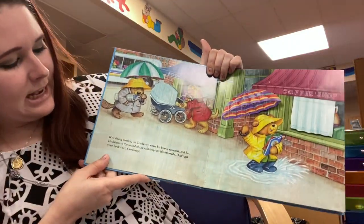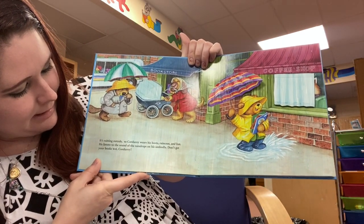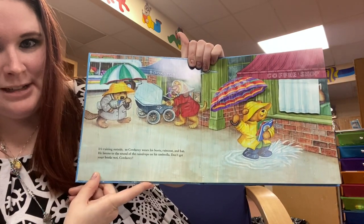It's raining outside, so Corduroy wears his boots, raincoat, hat. He listens to the sound of the raindrops on his umbrella. Don't get your books wet, Corduroy.